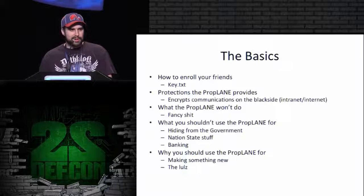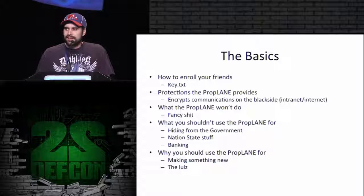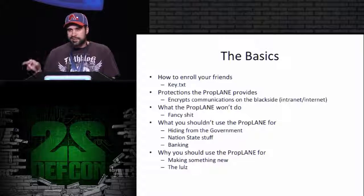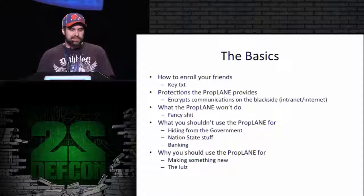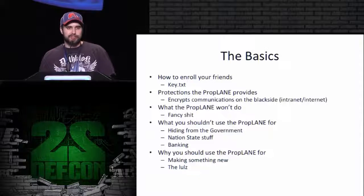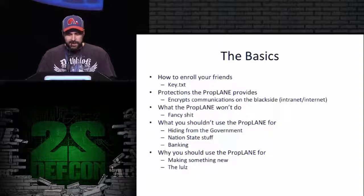What the PropLANE won't do: it's not fancy. It doesn't do fancy stuff. It's a very straightforward device right now. Bright side, with our code, there's still half the cogs unused. So if you wanted to have a web server on it, or make it like a little file storage server with your SD card in there, you absolutely could. From an innovation perspective, there's a lot of room.